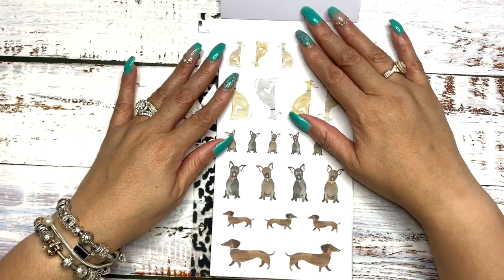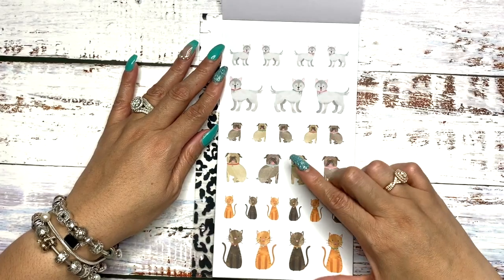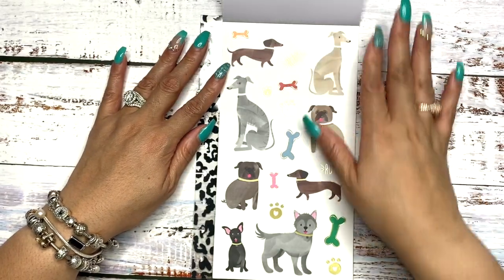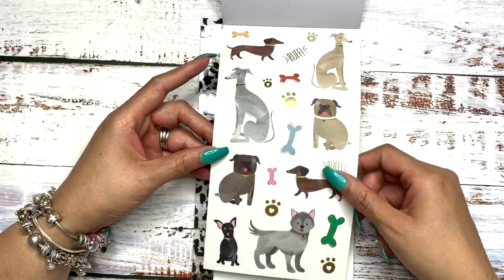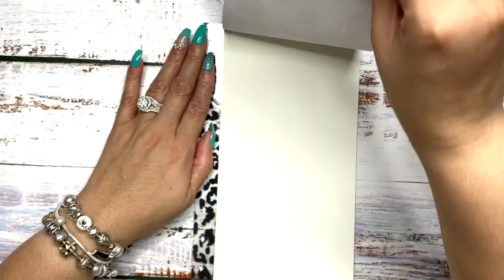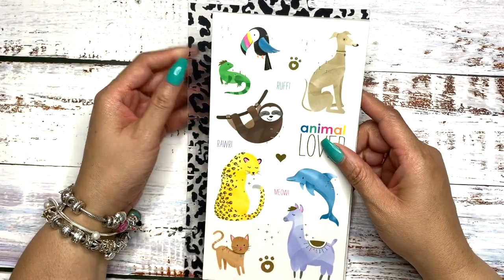And then here are domestic animals. We have greyhounds, looks like a chihuahua and a dachshund. And then we have a Siberian husky, a pug, and cats. And more cats. And then we have the dogs here, Roof, with bones. And then they have foiled collars and things. And we have the same thing for the cats, Meow, and the paw print there. So that is the animal dashboard.